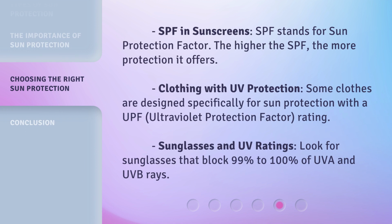SPF in sunscreens. SPF stands for sun protection factor. The higher the SPF, the more protection it offers. Clothing with UV protection. Some clothes are designed specifically for sun protection with a UPF, ultraviolet protection factor, rating. Sunglasses and UV ratings. Look for sunglasses that block 99% to 100% of UVA and UVB rays.